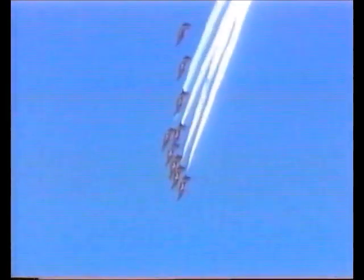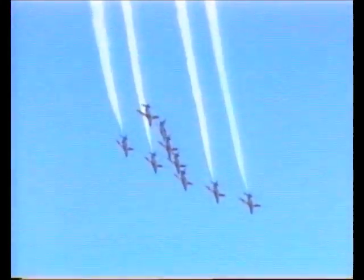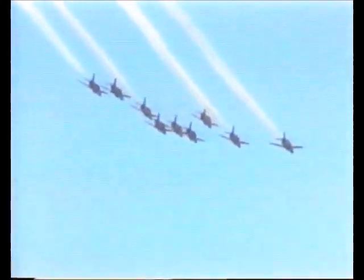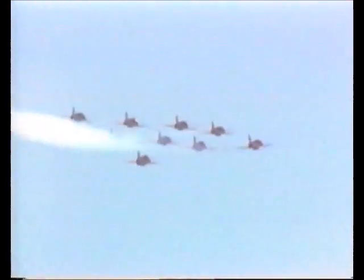The pilots right down at the back end of that Tango shape are Reds 8 and 9. And Red 8 is Flight Lieutenant Andy Wyatt, who's the third new team member for this year. Now, Andy used to fly the Lightning fighter before himself becoming a flying instructor. From the longest, the team changes shape into the broadest that it flies.